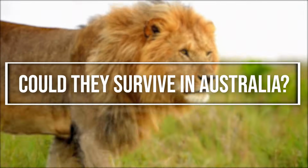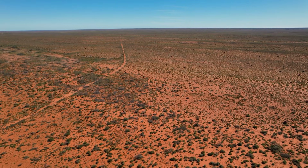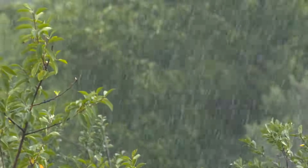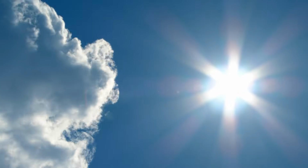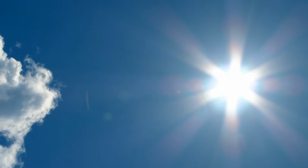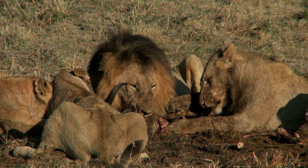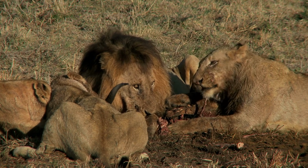But could they survive in Australia, a land where desert covers 18% of its land mass, where average annual rainfall is only 419 millimeters or 16 inches, and where the hottest temperature recorded in the country hit almost 51 degrees Celsius or 123 degrees Fahrenheit? If we first look at lions' diets, lions are generalist hypercarnivores. That means that they survive on meat alone.